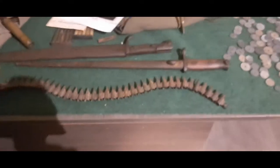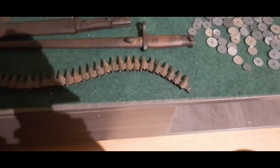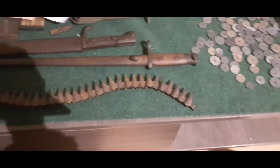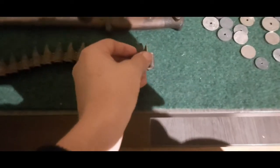Then here we have some other stuff laying. This is my 50 round German MG42 belt. It's an original one, it's not a NATO one. I know NATO used the same kind of belts, but the caliber was different for NATO, and this one is an original World War II German caliber. So, then here, well, quickly lay it here to show you guys, my Belgian World War I bayonet. So, maybe this will cool.